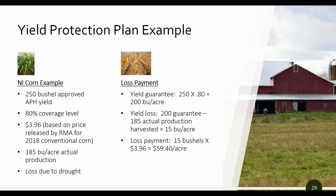Obviously, this year's price hasn't been released yet. It will get released closer to March 15th. Now, that fourth item here, it says 185 bushels to the acre actual production. So let's pretend that's what the policyholder actually harvested. And in this case, we're going to have a loss due to drought. So we have a loss payment here. And to get to that loss payment, we have to calculate a yield guarantee.